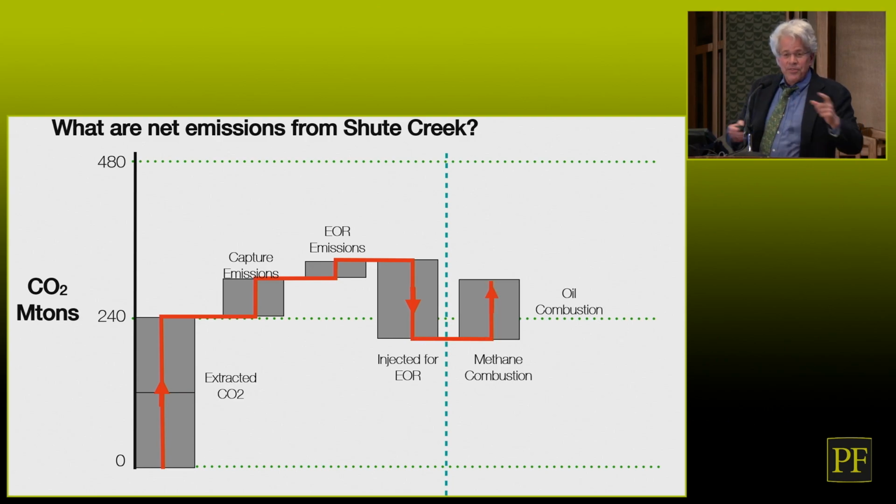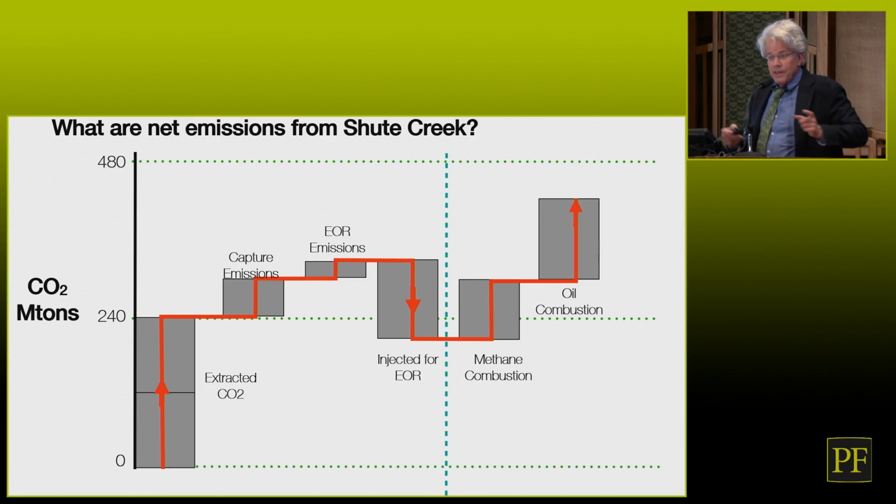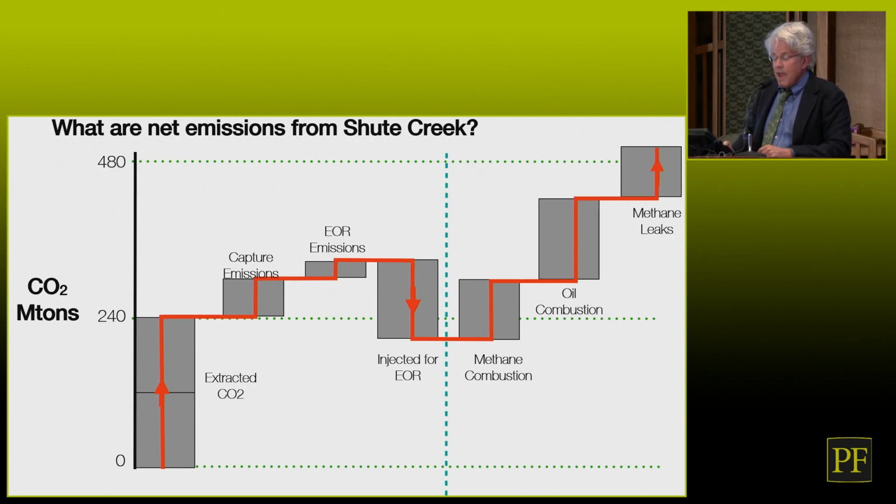But they also sell the methane, which is combusted, produces more CO2. They sell the oil, which is combusted and produces more CO2. And undoubtedly, there are methane leaks in here, which is a very strong greenhouse gas. So if we add that all up, we get something like 0.5 gigaton. So I won't get into the numbers, but as it sounds, that's a big number, more than 10% of US annual emissions.